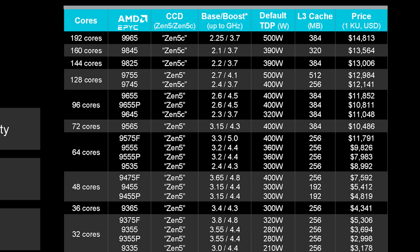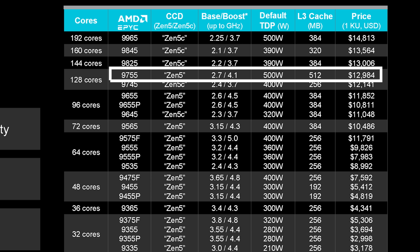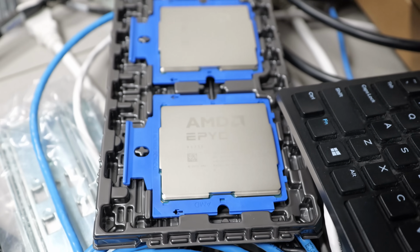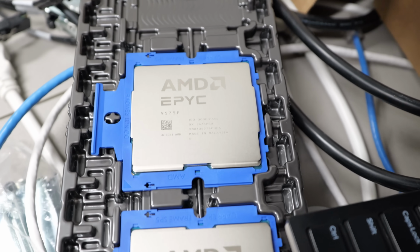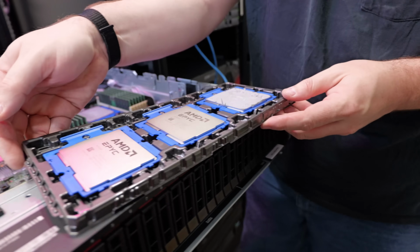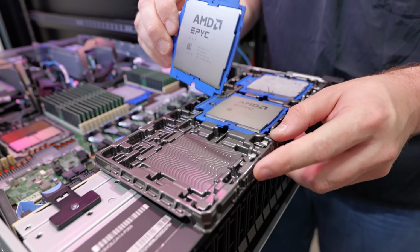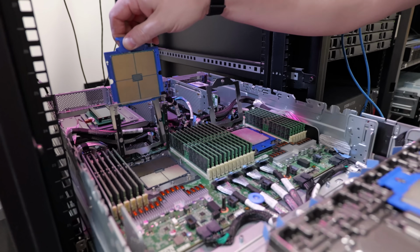Anyway, the 9755, this is the 128 full-fat Zen5 core with all the fixins, 256 threads, that's 16 8-core chiplets, sucking back a healthy 500 watts of power per socket. Now, if frequency's your game, say hello to my little friend, the 9575F, a 64-core, 128-thread, 400-watt monster CPU with turbos of up to 5 gigahertz.